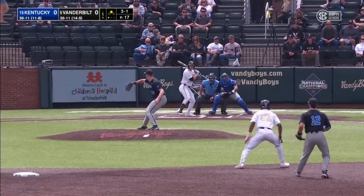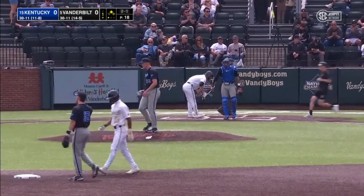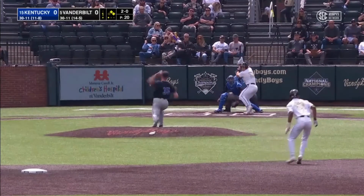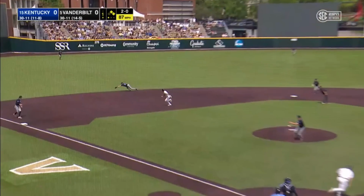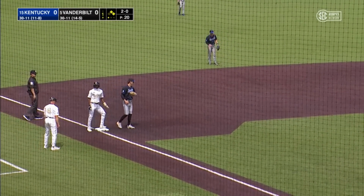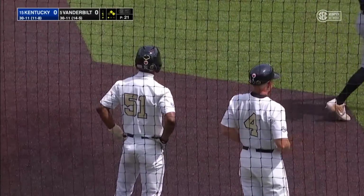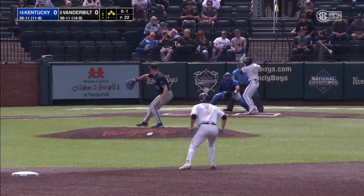Third in SEC play in batting average. There's ball 4, 2 aboard for Jack Bulger in the conference games. Moving to conference game number 20 today. Left side, flagged down by the shortstop Smith. Won't have a play as Bradfield slides in at third, and Vanderbilt has the bases loaded after the infield hit by Bulger. 2 for 4.